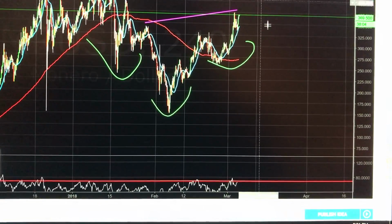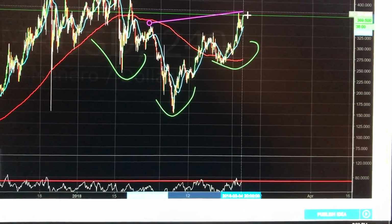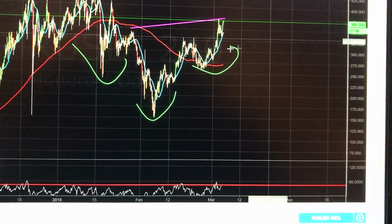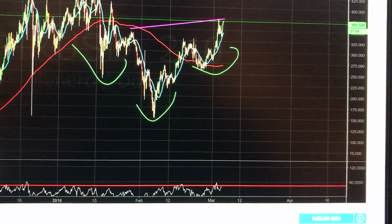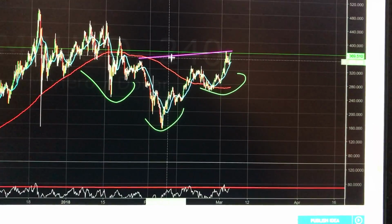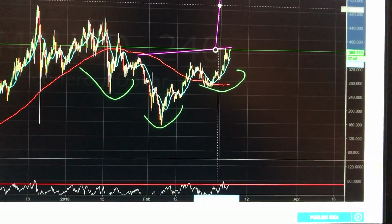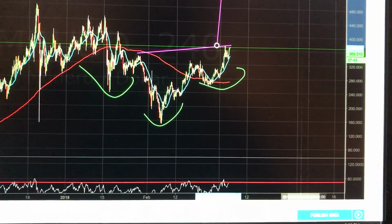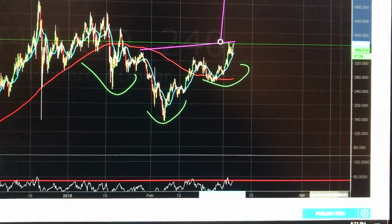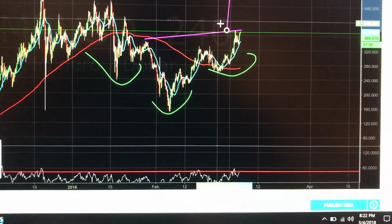If we were to break this line here in the sand, we would be pushing a lot higher. If we were to measure this, you want to measure from here, about there. So we're aiming about crypto lows, nice round numbers, so about 600 or so on Monero.